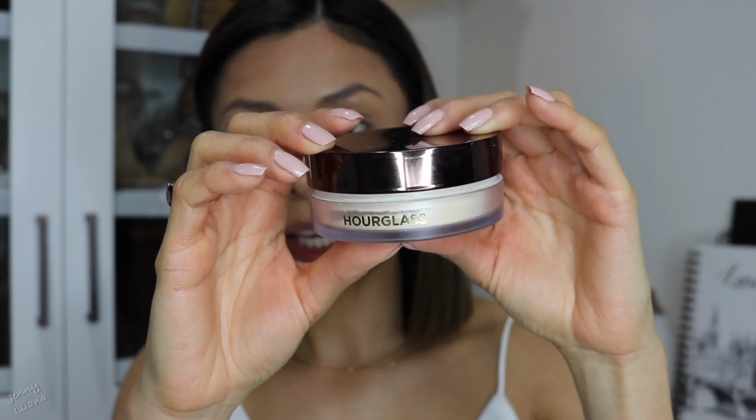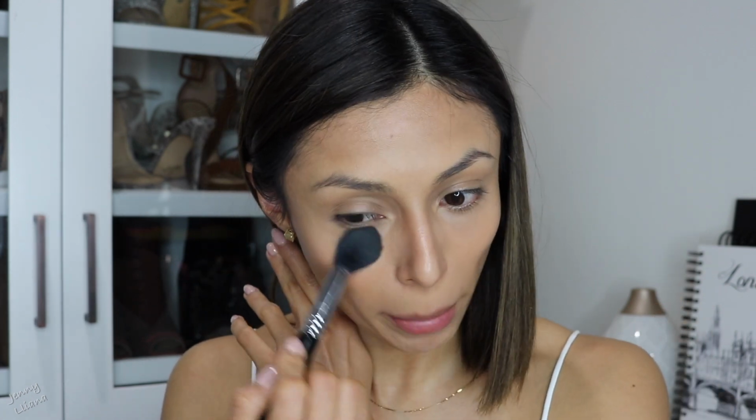Now to set my face, I'm using this Hourglass Veil Setting Powder. I'm blending out my under eye concealer to make sure I don't have any creases. I do like using all of my cream products before going in with any powder, just to make sure that the powder doesn't disrupt the cream products.